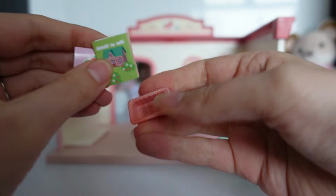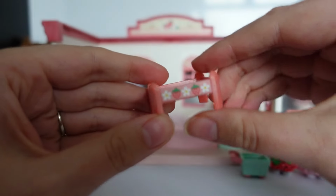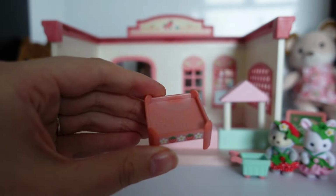Together, these two can fit in the basket, to keep them upright, like this. Then the play table has a little more detail with these stickers around the edge. And I'll pop the mats back in too.